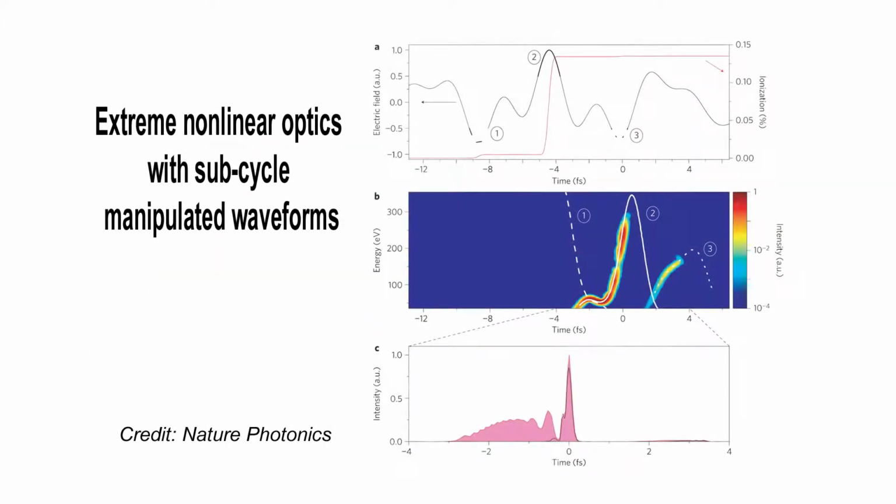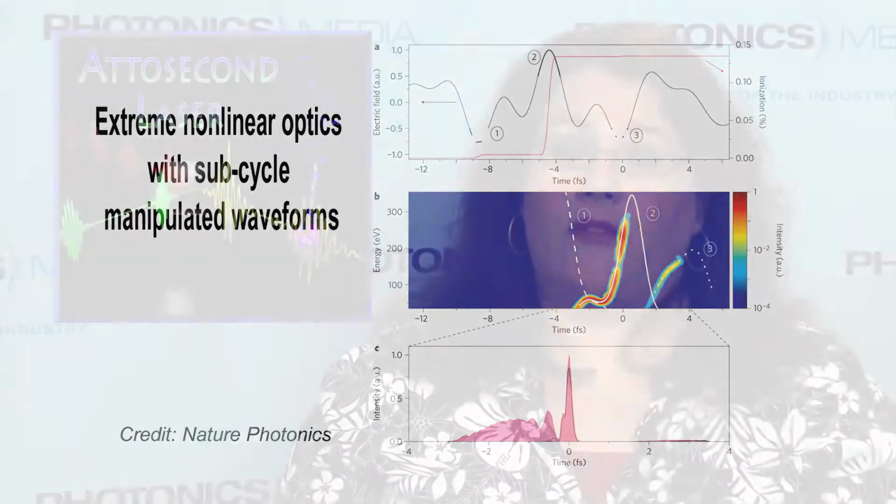So the next step would be to send the pulses through a gas where the photons are absorbed and re-emitted as new ones with higher frequencies. Higher frequencies mean even shorter light pulses. The researchers have not yet performed this final step.